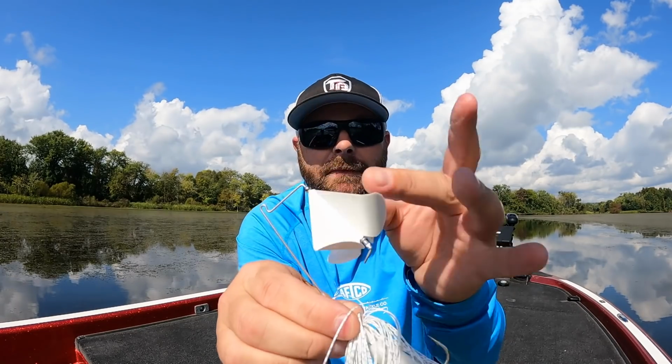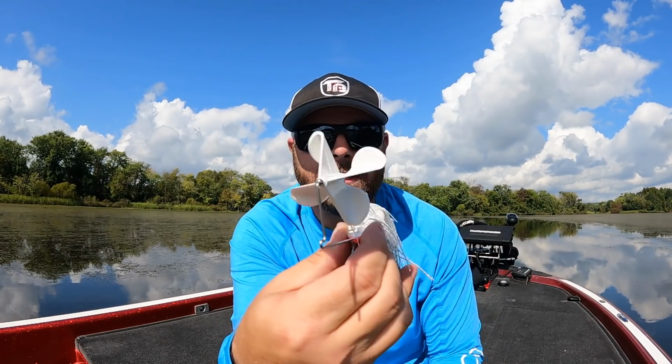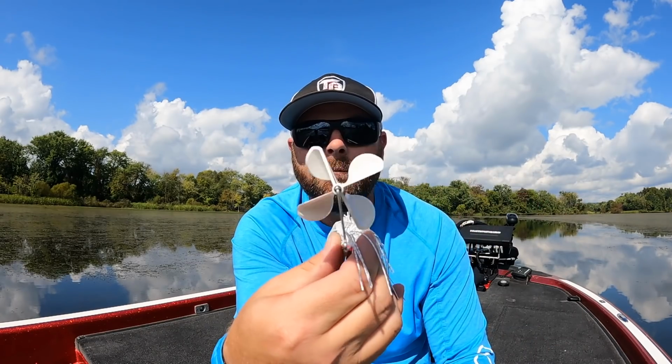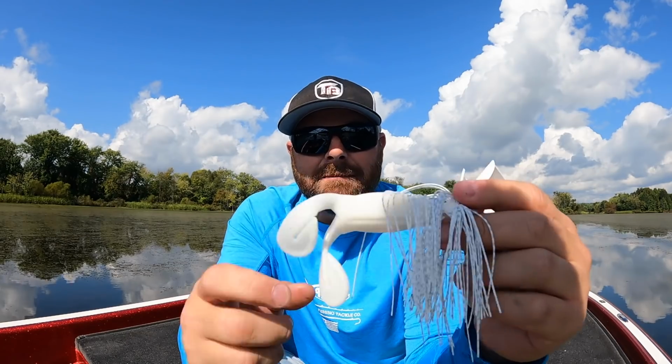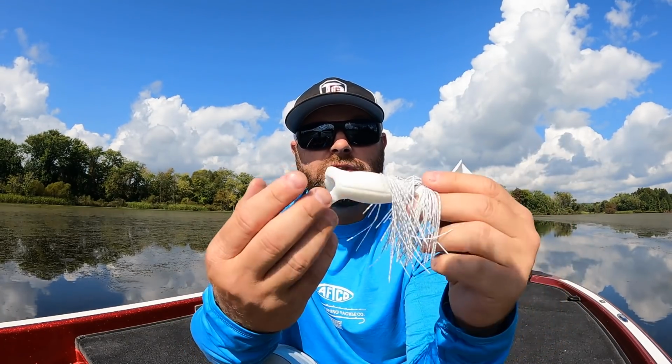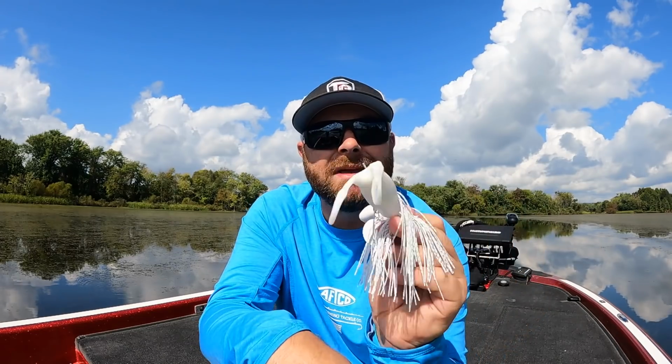But I like subtle buzz baits. Most people throw a big, loud, metal, clacking, double buzz bait. You can fish it slower, but I really like the plastic blades. I like that more subtle action. Another tip for you, add some kind of either frog or swim bait, so some kind of toad or swim bait as your trailer.